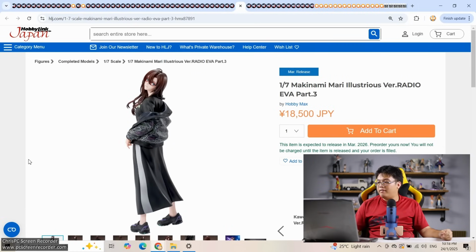Okay, Makinami Mari Illustrious Version Radio Era Part 3. So this is the third figure of her by Hobby Max. 18,500 yen, March release next year, 2026. Wow. So I have no idea what is going on at Hobby Max. A lot of the figures require 12 to 16 months of waiting. Yes, way longer than Alter, way longer than Apex Toys as well, but their figures are nowhere as detailed or as complicated, so I have no idea what is going on.